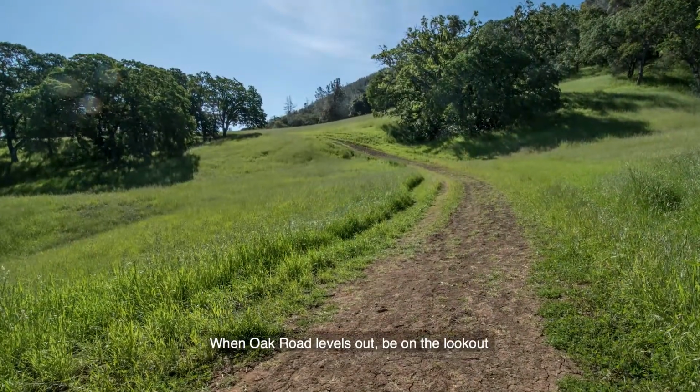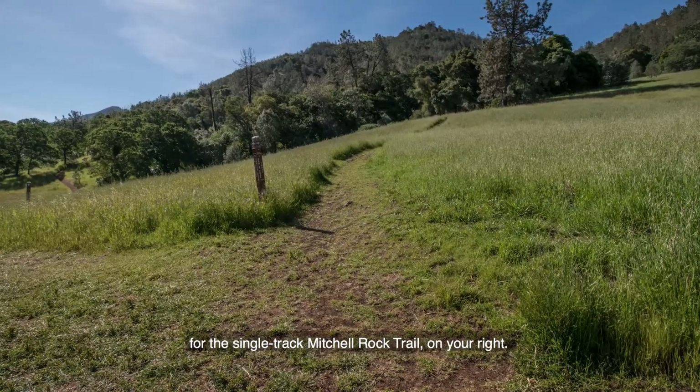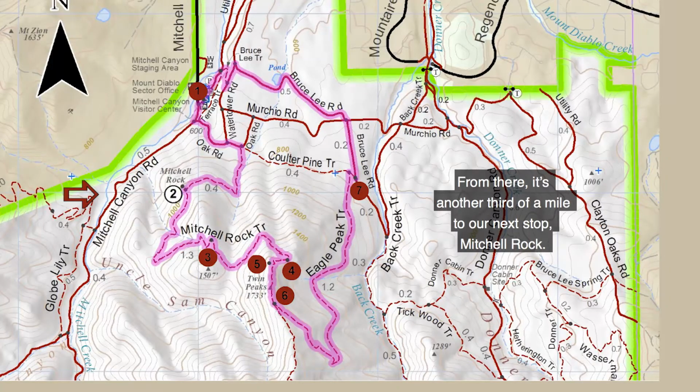When Oak Road levels out, be on the lookout for the single-track Mitchell Rock Trail on your right. From there, it's another 1/3 of a mile to our next stop, Mitchell Rock.